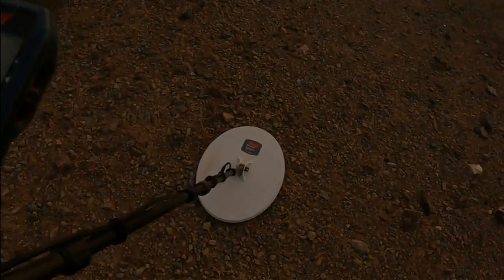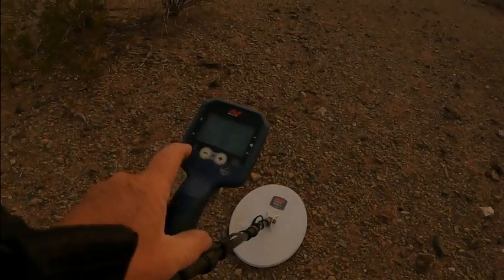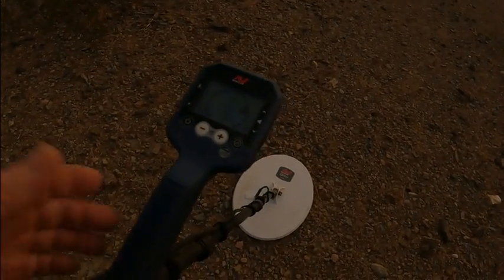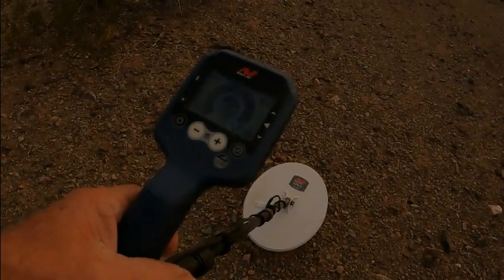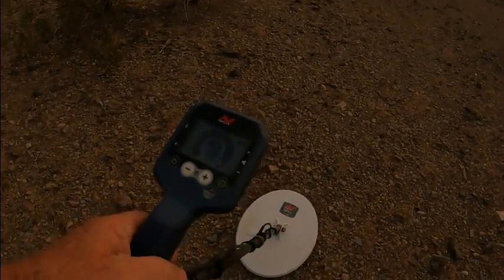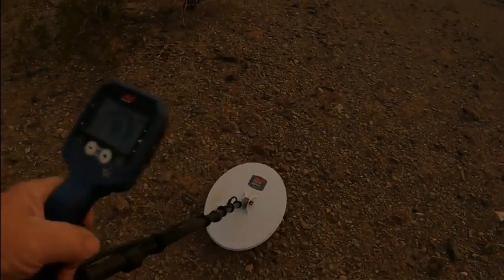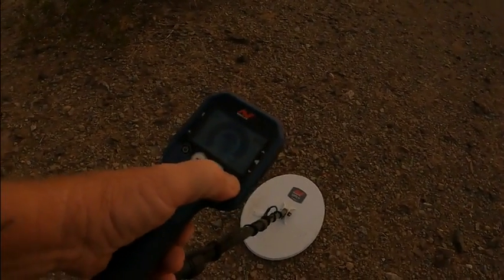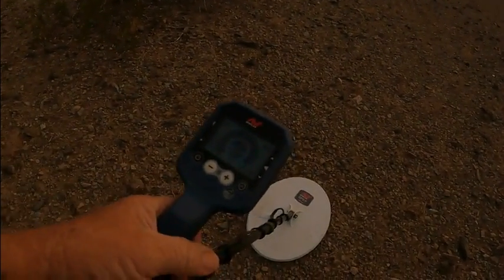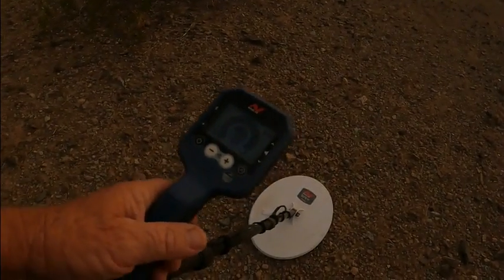Okay, I'm going to be using the 17-inch mono coil on this here. To set this up, go ahead and turn it on. Let it do its thing. Hold it about 4 inches off the ground. Takes about 6 seconds. And it's done. Now, I'm going to be hunting in automatic mode. You see how that's unstable? Go ahead and push your noise cancellation button right there. Move that on the ground. That takes about 6 seconds, and that should quiet the machine down. You may have to push that a few times as you're out hunting.